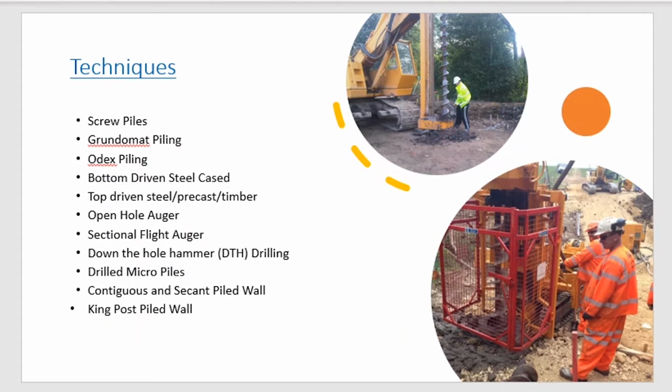Top driven steel, precast timber. If you're driving from the top, you've got a lot more options in terms of what you can handle, sort of size and shape, shall we say. The steel being circular, precast, square, timber, circular or square. There's nothing to stop you driving H sections, I-beams, that sort of thing. Open hole auger, that is just a technique that assumes that the bore that we're going to make with the auger string in the ground means that the hole is going to be open and stable, such that we could extract all the equipment and then introduce concrete from the top without necessarily pumping from the bottom.